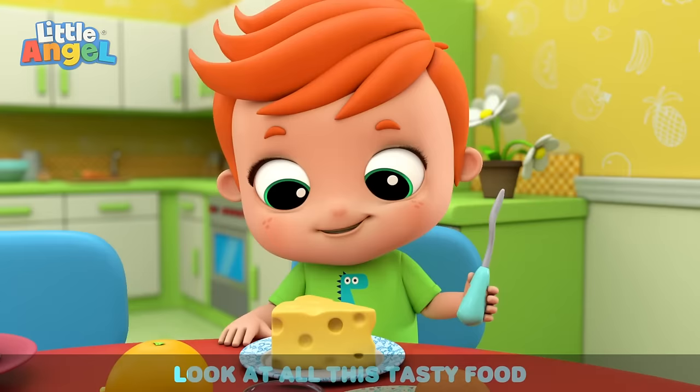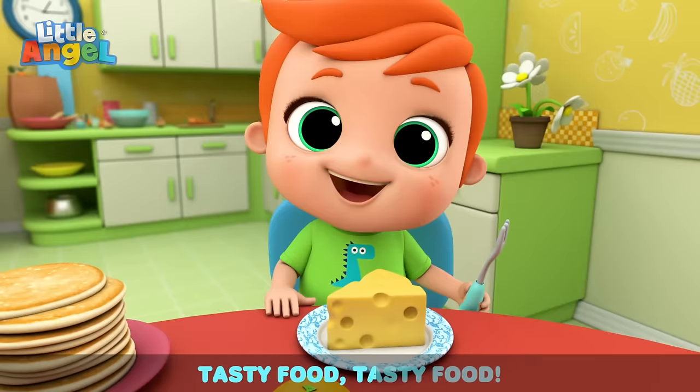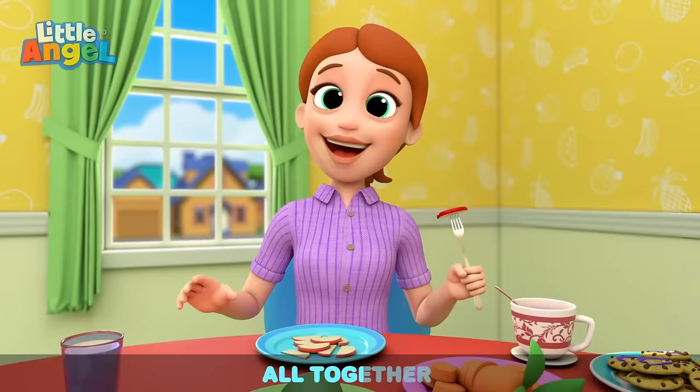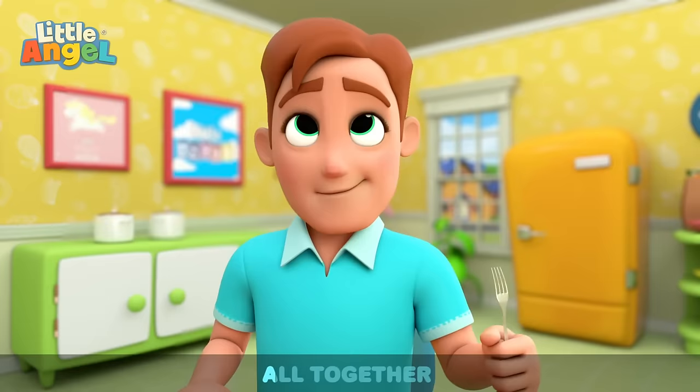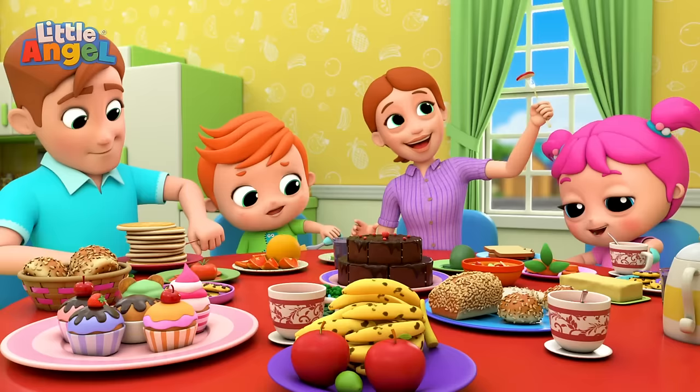Look at all this tasty food. Try delicious food all together. It is fun to try new things. It is fun to try new things all together.